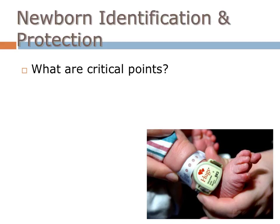In addition to the ID bands, all infants get a HUGS tag, which you see in the picture. This is, God forbid, in case the baby is removed from the unit. The hospital goes into shutdown, so the baby cannot be allowed to leave the unit.